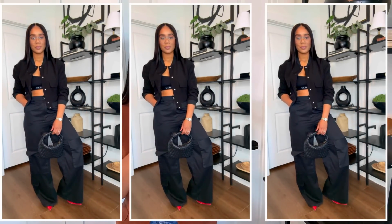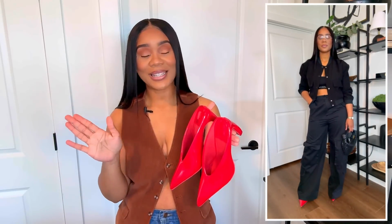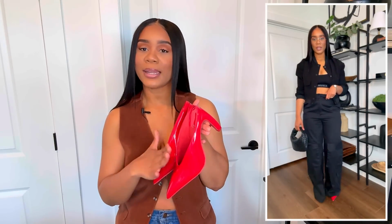So I'm going to be styling back this particular pair of mules with just an all black look. I am not ready to give up my neutrals just yet. I'm not a big color girl, but I do like to work it in. So for me, I'm going to be pairing these bright red shoes back with an all black look.